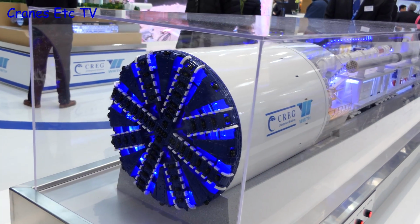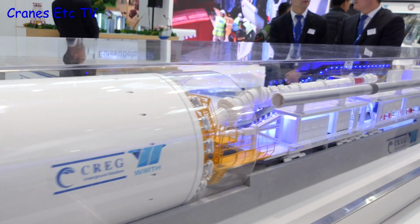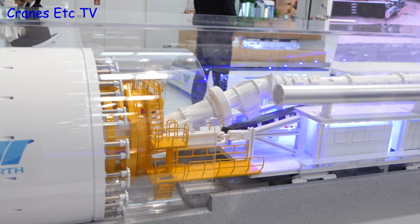We've got some nice models of tunnelling machines. There's the cutter head going around, and if we film behind we can see all of the workings of the tunnelling machine.